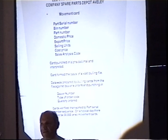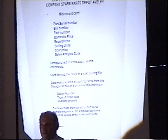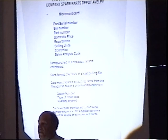Now, on the orders which were received in the morning, the cards were pulled and processed during the day. The mail run was during the night, and by the morning, the picking lists were ready for the factories. So it's a pretty smart turnaround.